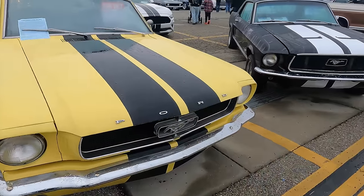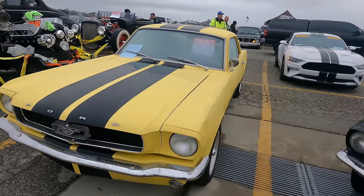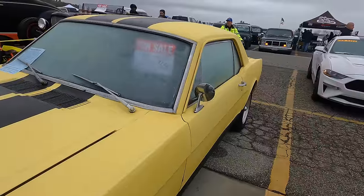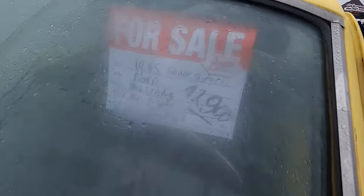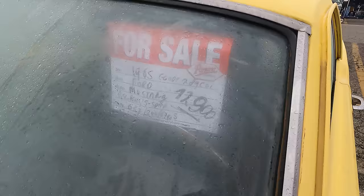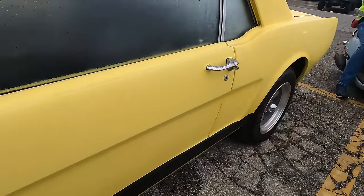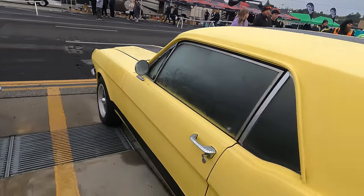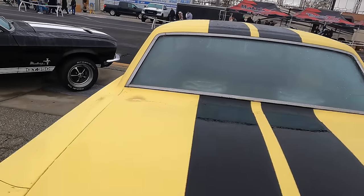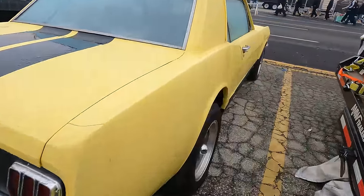Have a couple Mustangs for sale. I've said in the past, if you bring your car out here, get a marker to do your for sale signs. Pen does not work very well. It's very hard to read. This one's $12,965, Mustang. I always say use a pen or, you know, print out something on your printer before you come out here. Makes it a lot more legible.